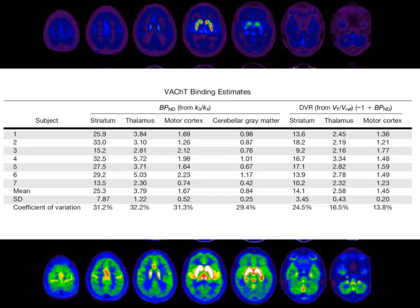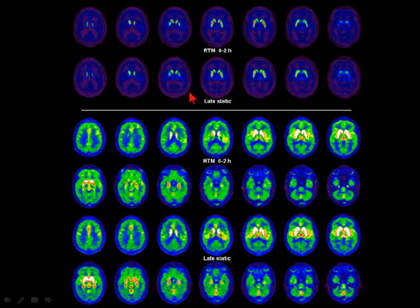But again, to make these measures requires hours of imaging in each subject, and you can see that there's acceptable precision in the cerebral cortex and in the thalamus, but in the basal ganglia, in the striatum, there's still about a 25% error with estimation of binding, and this degree of variability gives us some concern that we may not be able to image and quantify striatal binding as accurately as we might like.